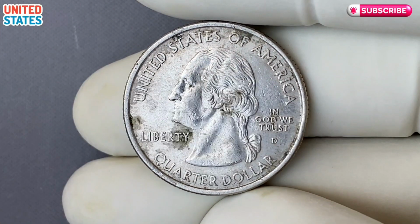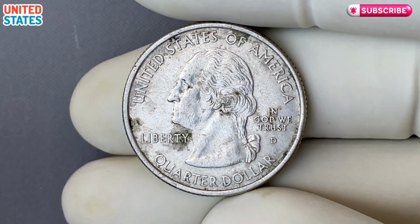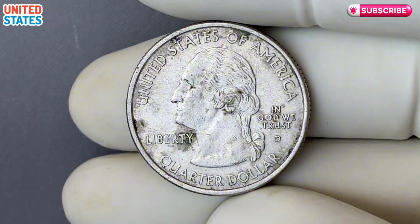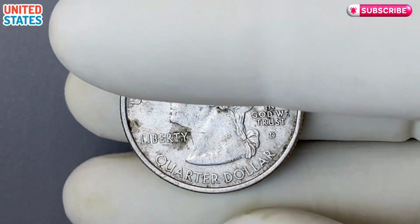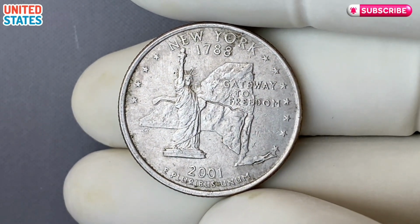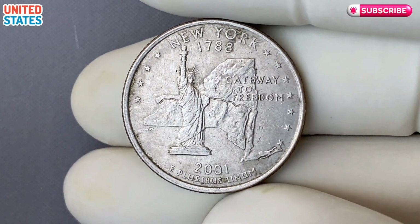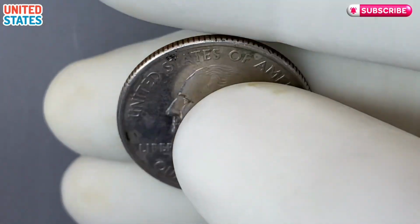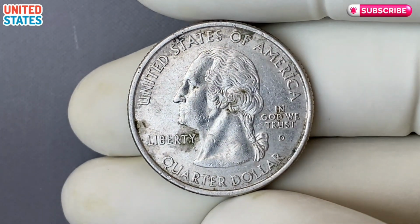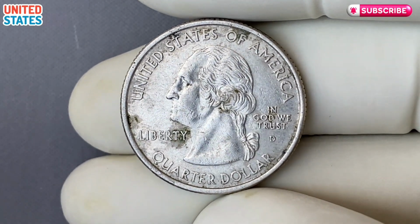Top 6. We have an incredible story about a coin that you might have passed by countless times without even thinking twice about it. We're talking about the 2001 New York quarter, a part of the iconic 50-state quarters program. But this isn't just any ordinary quarter, this one could be worth far more than you expect. Stick around, because by the end of this video, you'll know how this seemingly simple coin could be worth $54,000.